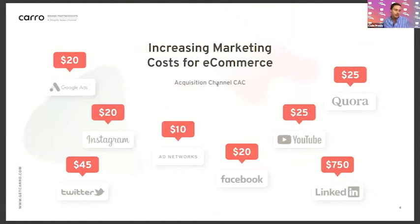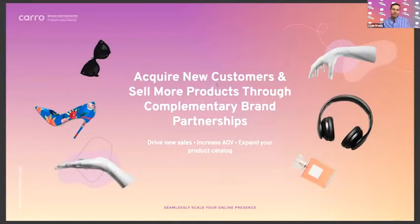On top of that, now that things are going more online, it's getting more expensive to actually reach your customers. There's a more saturated market, more competition, and it gets more expensive to reach people. It's an interesting dynamic to work through, and that's why we're launching this brand partnerships program. Effectively, we help two brands work together in a way that normally would be very difficult in a retail relationship.